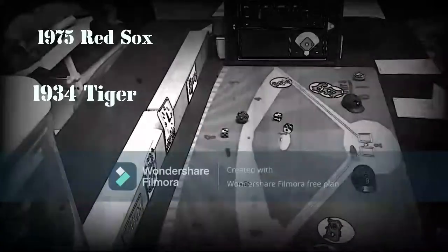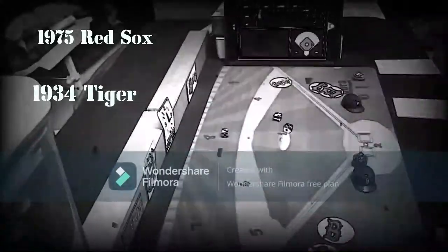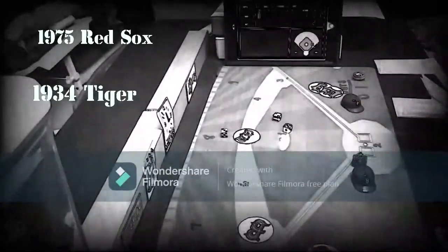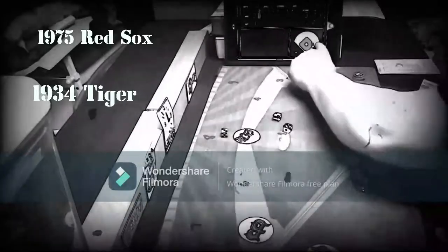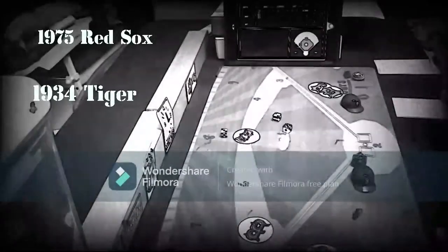Cecil Cooper is up and he gets a 3-7. That's a triple 1-9 or a double. And that's going to be a double. And Burleson, they are not going to send. So runners are at second and third.